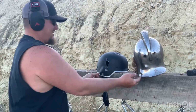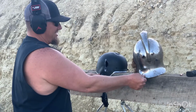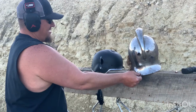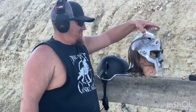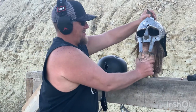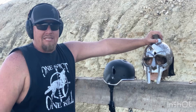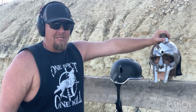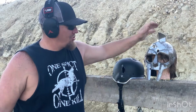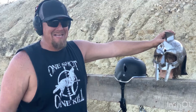I don't know. The Spartan helmet's about the same thickness. Maybe if you're worried about protecting your melon, just buy a real ballistic helmet and don't trust Wish or truck stop helmets. You're not going to make it.